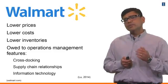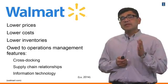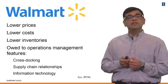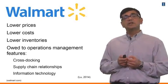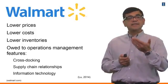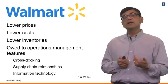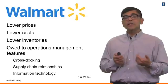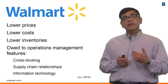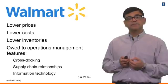Another company that you have probably heard of is Walmart. Now, Walmart has about $32 billion in inventory at any point in time. So it's a very large company, a very large retailer of all kinds of goods, and it's known for its lower prices. It's able to give lower prices to customers because its costs are very low. It keeps very little inventory. It keeps its inventory moving, and if you look at their operations, you can see how they're able to do that.